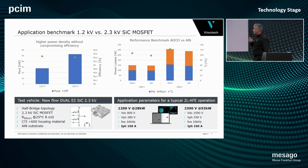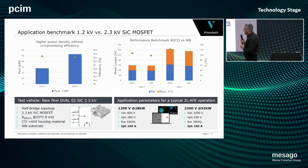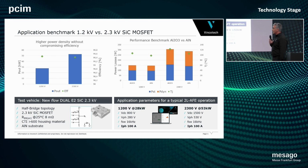For this application benchmark, we took as a test vehicle our existing 1.2 kilovolt half bridge module, and we compared it with a newly launched 2.3 kilovolt half bridge module. Both modules are developed with a generation 3 silicon carbide MOSFET from the same supplier and have an on-resistance at 25 degrees of 8 milliohm.